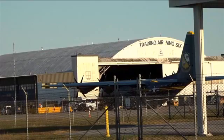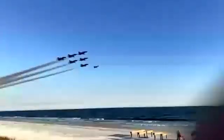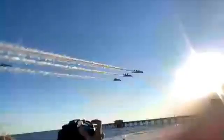And as Wayne was saying, this Fat Albert that they just got, this is the newest one they've had, and they got it this summer. But they got it from the Royal Air Force, and it is a C-130J model. And as Wayne also said, it is painted pretty.